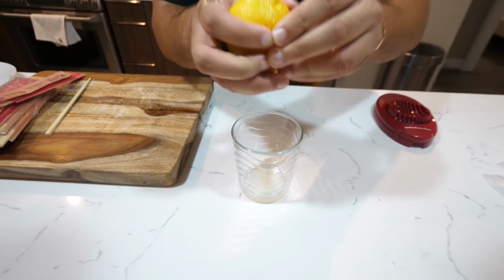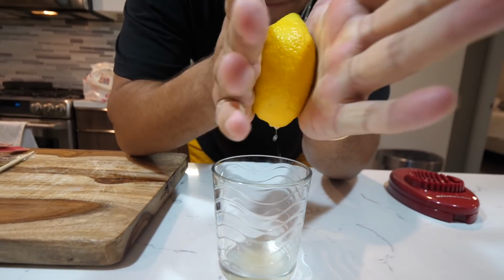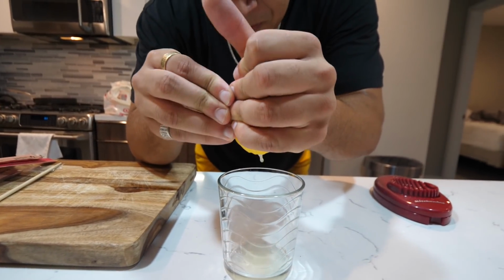As you guys can see, we are juicing the lemon, just like so. All you gotta do is like this to get that fresh lemon juice. Are you crazy? Two hacks in a row. What's wrong with it? Perfect.